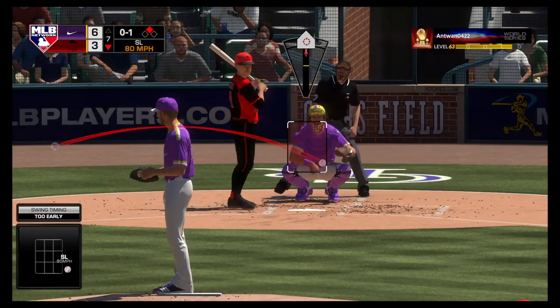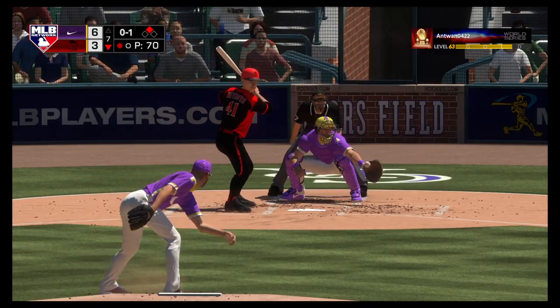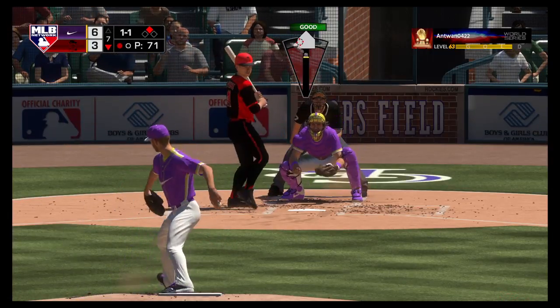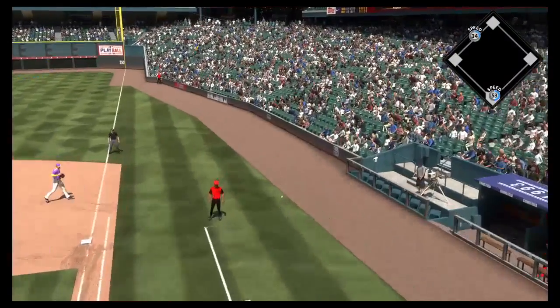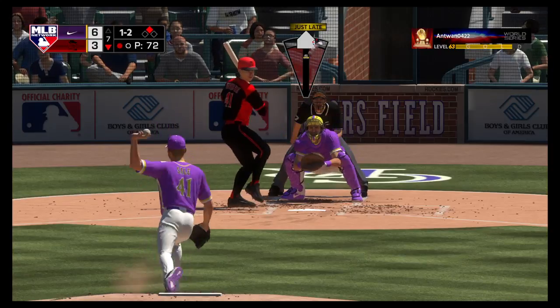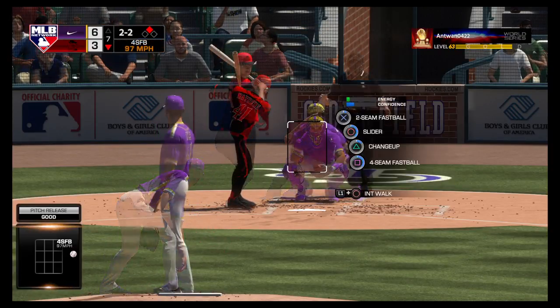It's 0-1. I don't know if this is great deception by the pitcher, great arm action, or just bad offensive approach. They got to find a way to get something in the zone. Somebody's got to be willing to take a pitch, maybe move something the other way to kind of calibrate what the strike zone is going to be.